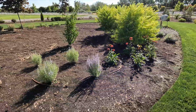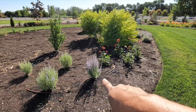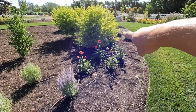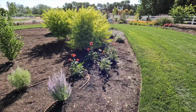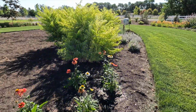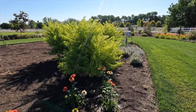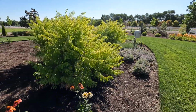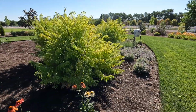Kind of want to show you this one from this direction because the Russian sage, the denim and lace, looks really good. And that purple looks so pretty with all the color tones going on in the Cheyenne spirit. Plus, I felt like I needed something that could hold its own up against the Tiger Eyes sumac because these are so striking and such a unique color that I feel like pink would look a little washed out, honestly.